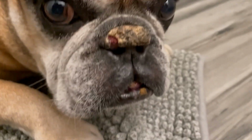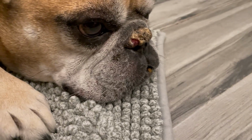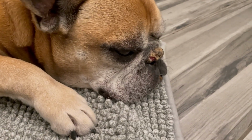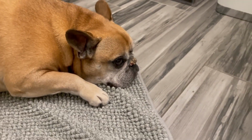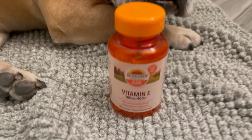It's really bad. We're not gonna lie. It looks really, really bad. So we're going to treat it a different way. We're actually gonna use vitamin E capsules. So we get these at our local store.